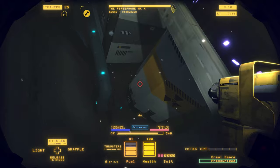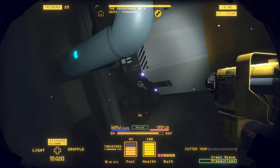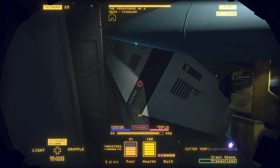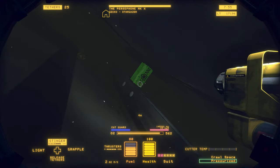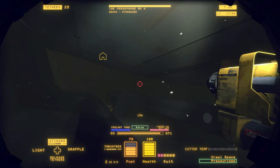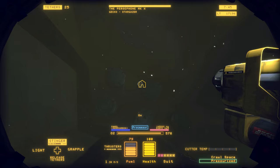And look at this. Both of these pipes. I only see a coolant pipe. No. So there's the reactor pipe, and it cuts around this side. Okay. So it looks like the keel is attached to these cut guards. Yep, there's our power terminal. Look at that coolant array.